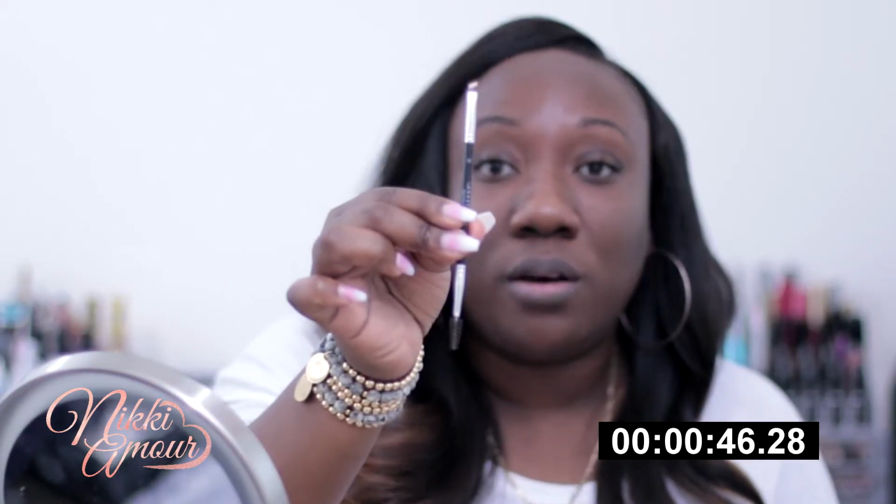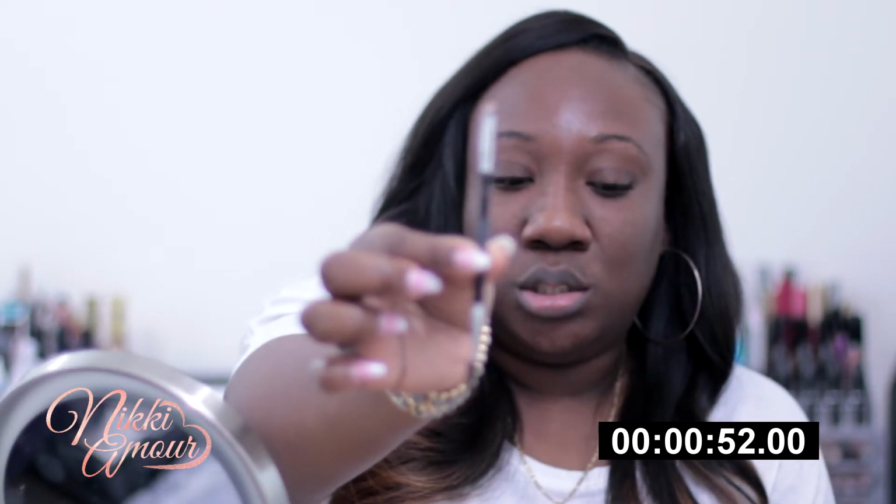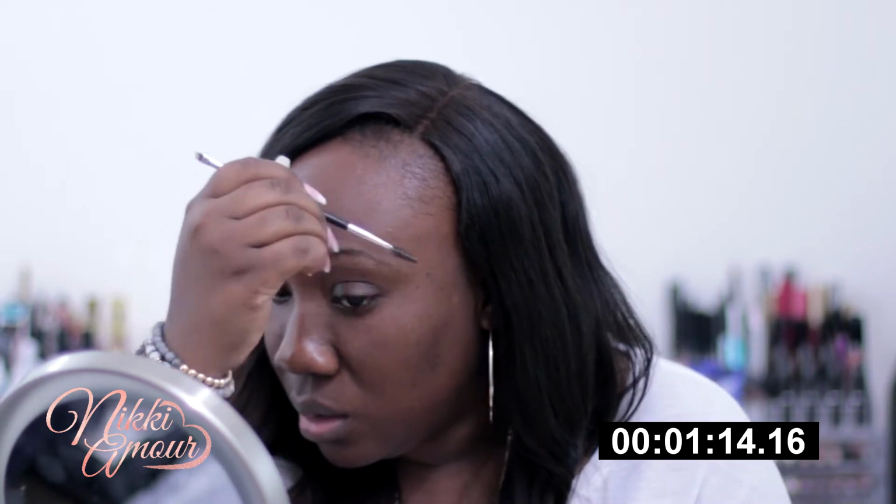So then I take my spoolie. This is an Anastasia Beverly Hills brush in number 12. I don't know if you can see that. So what I normally do is I take the spoolie and I just brush my eyebrows up. My eyebrow hairs, the little bit that I do have. I brush them up and just get them in the shape that I normally wear my brows.